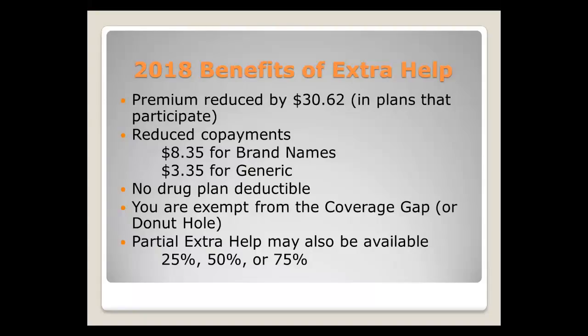Also, your copays for your brand name and generic medications are reduced to no more than $8.35 and no more than $3.35. You should have no drug deductible if you are in a plan that participates with extra help and you receive full extra help. This year in 2018, the drug plan deductible is $405. If you qualified for extra help and that plan initially had a deductible, you would pay no deductible. And again, my favorite benefit of all is you are exempt from the coverage gap, or the donut hole. You will not fall into it.